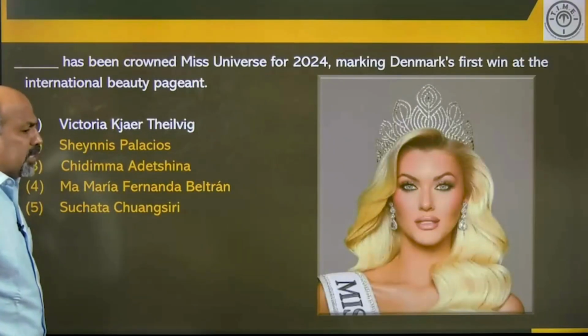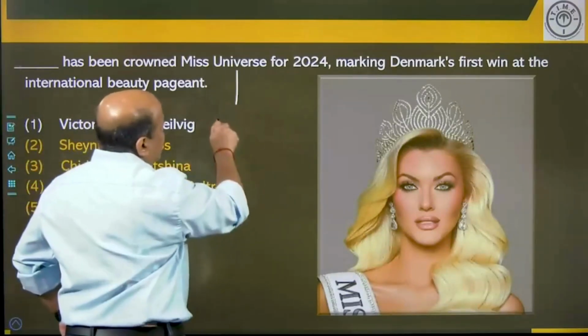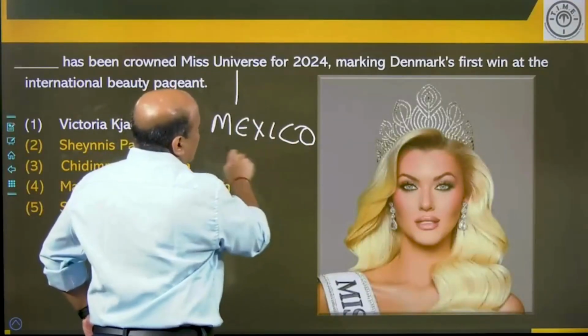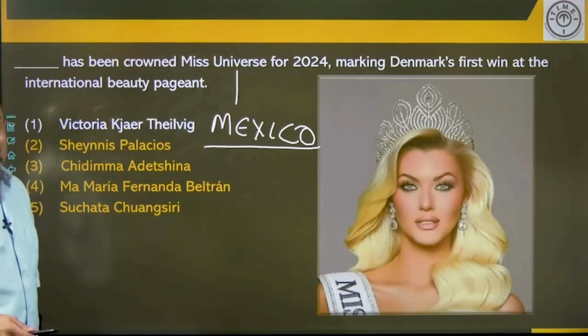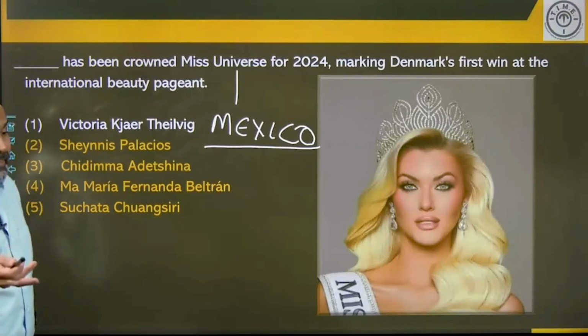You know, Denmark, just to bring it in, by the way, where was the Miss Universe held? This year it was held in Mexico, in the country of Mexico. The next year's event is not yet decided. Three countries are in play. One, I think, is Kazakhstan, which, as you know, and the other is Kyrgyzstan.